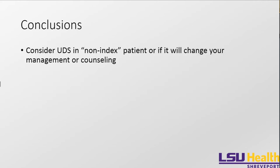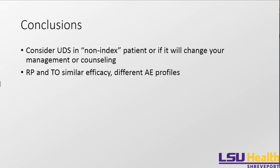So when we look at the information we've just discussed, I would tell you that urodynamics should be considered in your non-index patient if it will change your management or counseling of the patient. Retropubic and transobturator slings have a similar efficacy at this point, but different adverse event profiles: possibly more dysfunctional voiding or retention for the retropubic slings, and more groin pain and vaginal angle injuries for the transobturator slings.